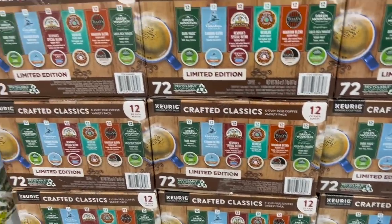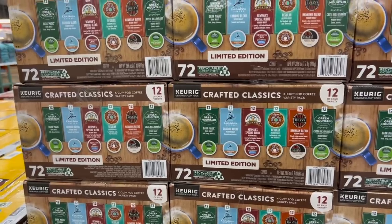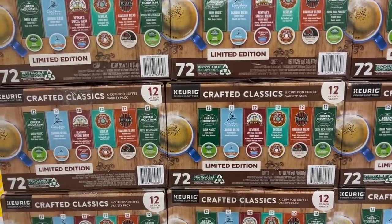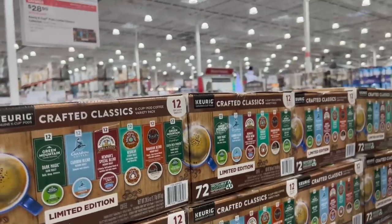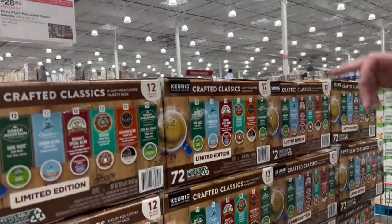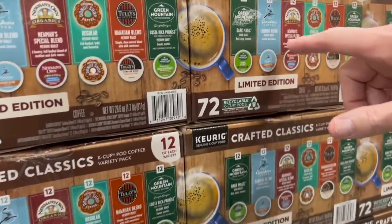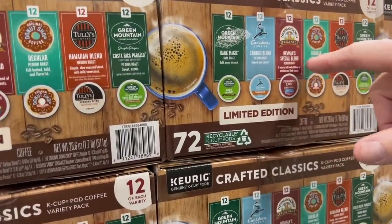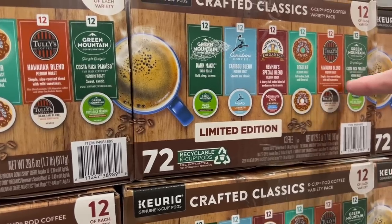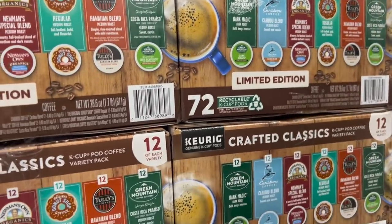They do have coffee pods on sale. They've got the Keurig Crafted Classic K-Cup Coffee Collection, 72 count, $36.49 normally. Drop $7.50 off of that to $28.99. You can get 72 pods in there and all these different flavors: Dark Magic, Caribou Blend, Newman's Special Blend, Regular Medium Roast, Hawaiian Blend, Costa Rica Paraíso. So you can get those 72 in there.